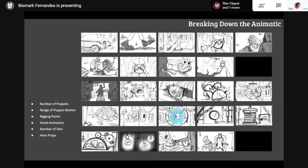Rigging points are basically whenever the stop motion puppet is on set, we give it some support by screwing a support structure into its hip or the back, depending on whichever side is away from the camera. That is very important because you have to build this before the puppet. I mean, you build it in the armature. That's the bone structure of the puppet.